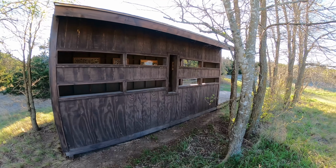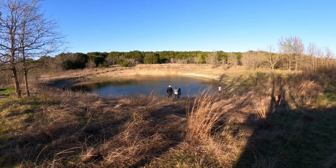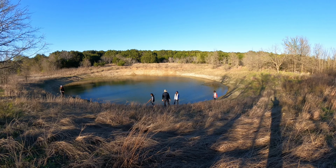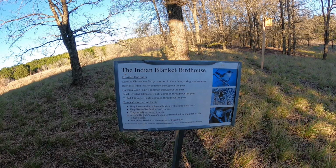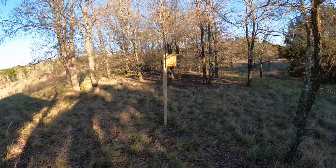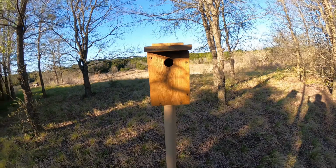This is what the structure looks like from the outside. And there's the pond. Hi guys! Hi. Here we see another birdhouse. And this one is named the Indian Blanket Birdhouse. See if there's any birds inside today. Nope, no activity.